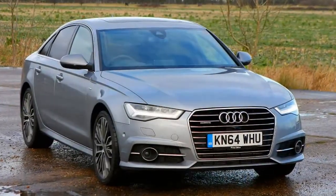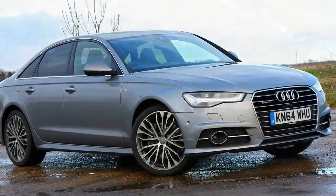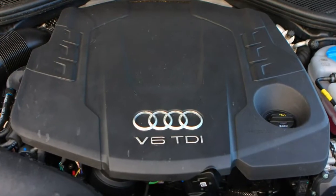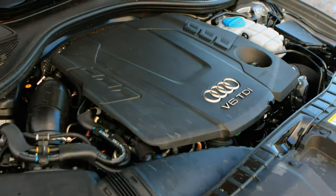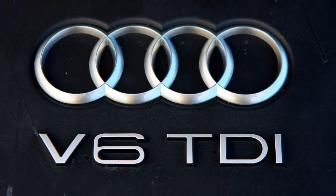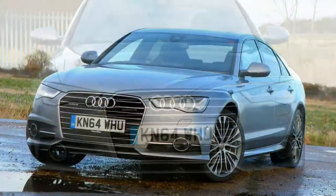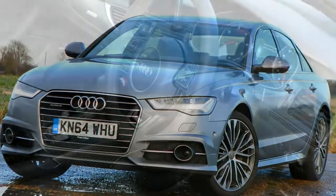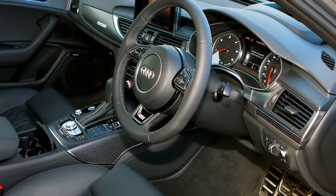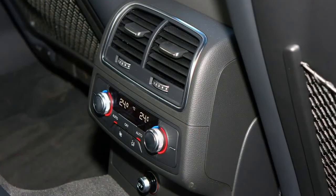It also makes the automobile feel more nimble compared to the heavier 3.0-liter diesel units. The engines are remarkably refined and the stats are respectable. The 174 bhp 2.0-liter diesel engine will complete the 0-62 miles per hour benchmark sprint in 8.7 seconds, and it has a top speed of 141 miles per hour.